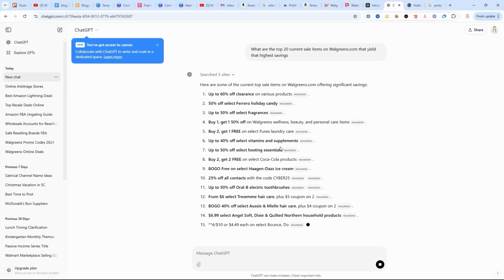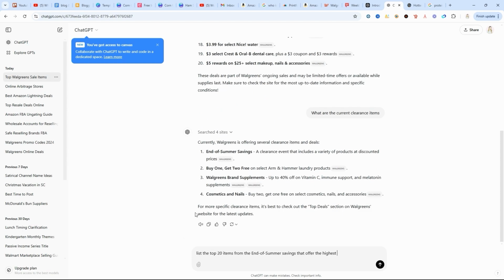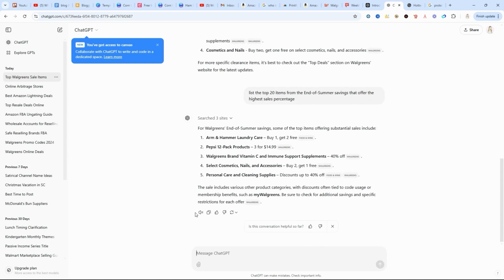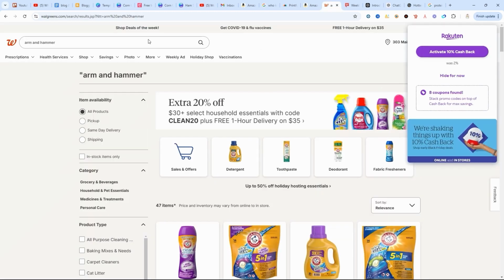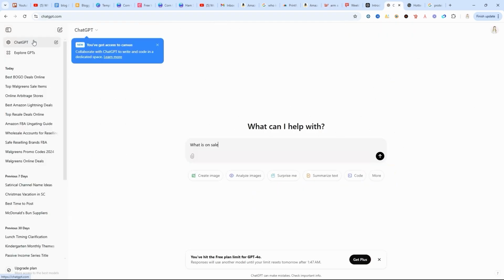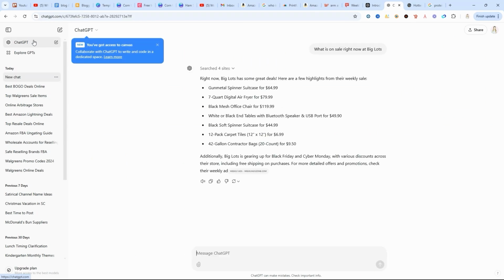If you don't like a response that it's giving you, then all you need to do is reword how you're saying it. Be sure that you're being as specific as possible. If you're new to sourcing online, this is definitely going to be your number one strategy. All you have to do is download that Rakuten extension, and then when that's popping up, use that in conjunction with ChatGPT to lead you to the best deals.